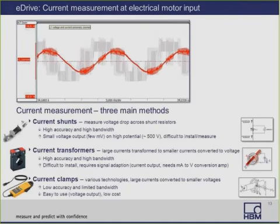On the other hand, you have current clamps. There are various technologies, one of them being Hall effect. Basically, large currents are converted to smaller voltages. They do have low accuracy and limited bandwidth, but they're much easier to use, have a voltage output, and have a lower cost.